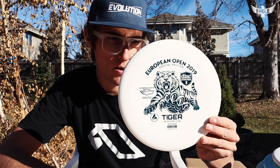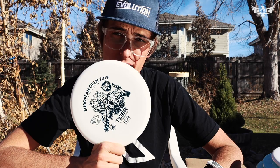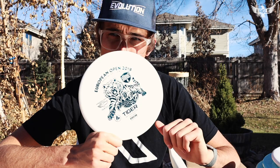This is probably my favorite version over the one that I just showed you. And now this is the most collectible one. Got the European Open Tiger Warrior, 172 to 174 gram. I have no idea how this is going for like $70 to $80, but I have another one that's beat up that's been in my bag for a while. This one probably won't go in my bag just for the reason that it's collectible, but you know, it's good to have some stash.